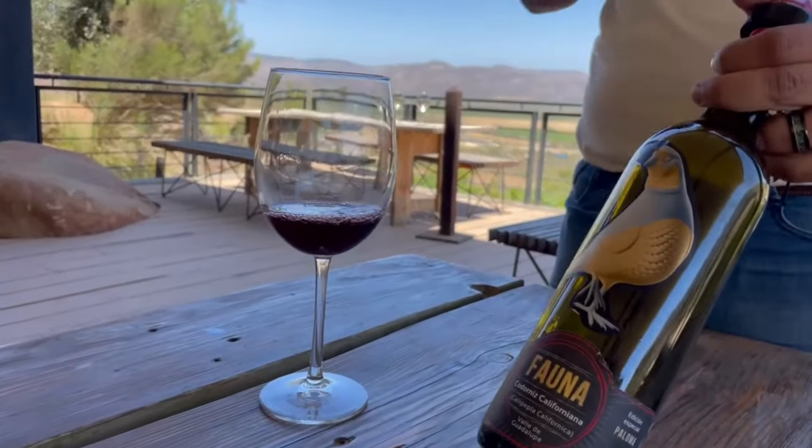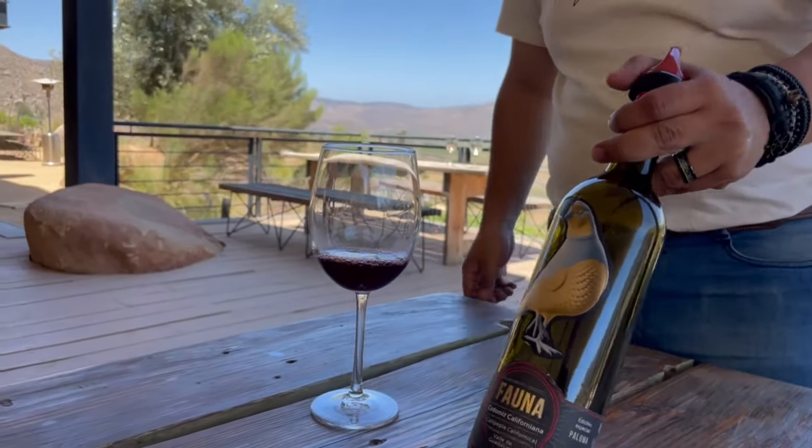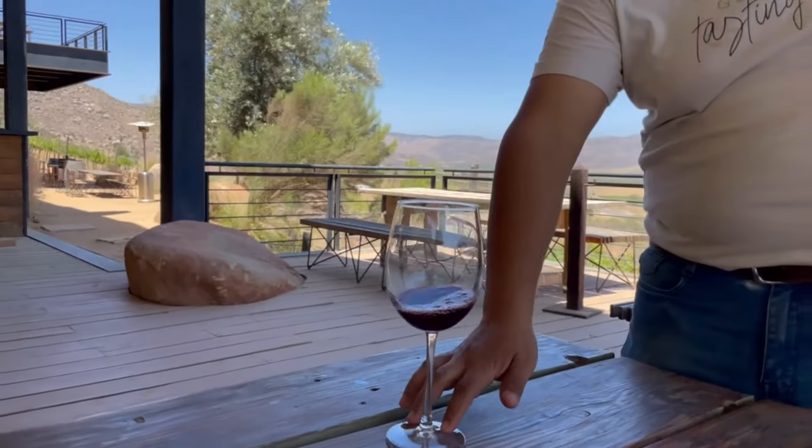Pretty good. Oh wow. That's really good. Black pepper, hazelnut, and a little bit of tobacco. Okay. Enjoy.